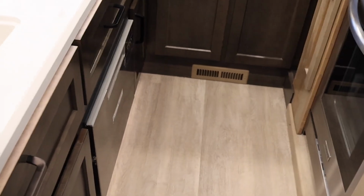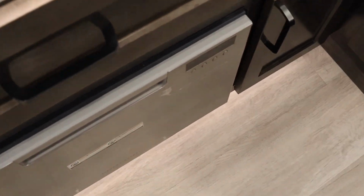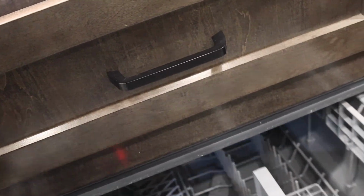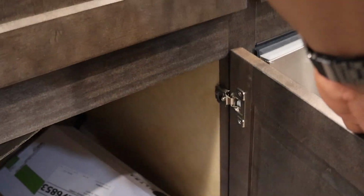I'm sorry guys, I'm trying to find something I don't like because it's just such a really nice coach. They hide the trash can for you. Dishwasher. It is a little tight in this area, so 2 people would probably be a little cumbersome, but apart from that, it's great design. And even down below here they have some lights.